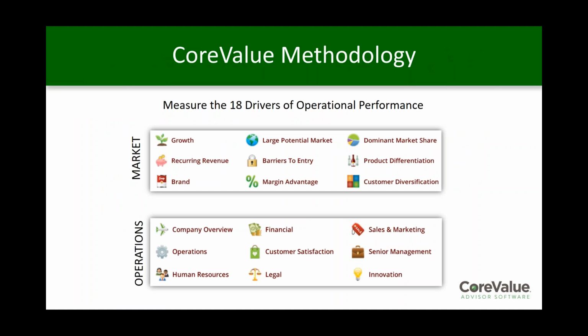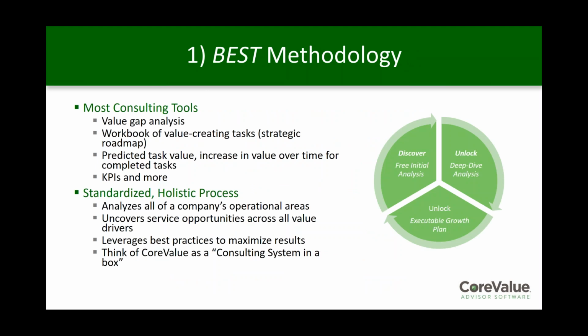So this is a framework that was born at MIT about 30 years ago. It's based on 18 value drivers. There are 9 market drivers. Those are forces working on the company from outside, and 9 operational drivers. Those are forces working inside the company. And that methodology is deployed through you to your client in 2 ways.